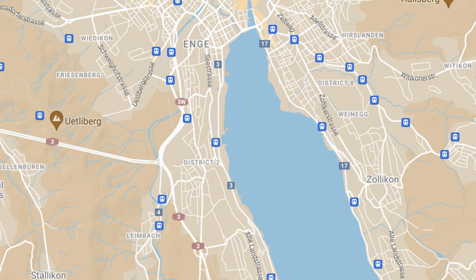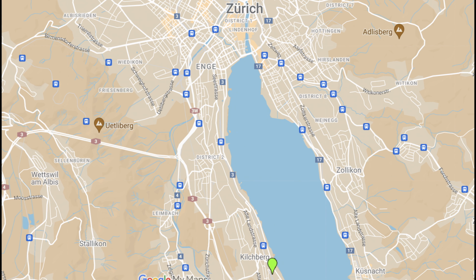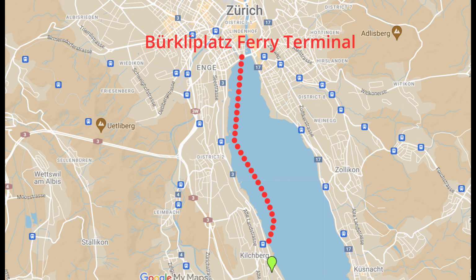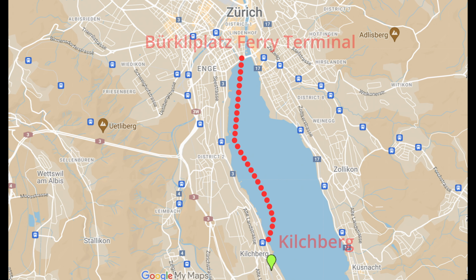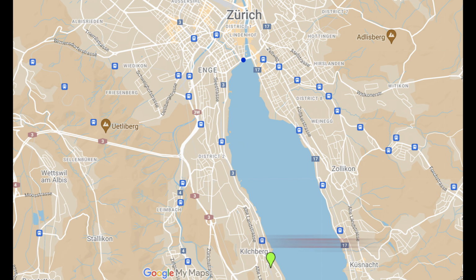Just a few tips on getting to the chocolate museum. There are a few different ways you can get here from downtown Zurich. The best way to come is on a small boat trip from Berkeleyplatz, which is at the end of the Bahnhofstrasse. You can get a ferry which stops in Kilchberg, and then it's a short walk to the Lindt chocolate factory and the home of chocolate, or you can get a bus from Berkeleyplatz as well.